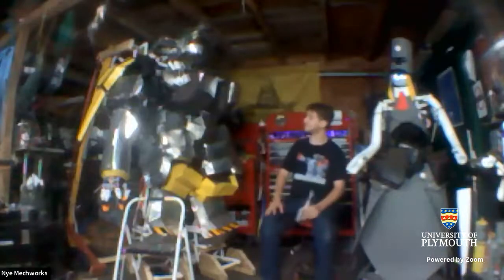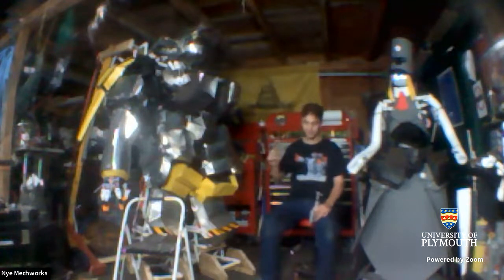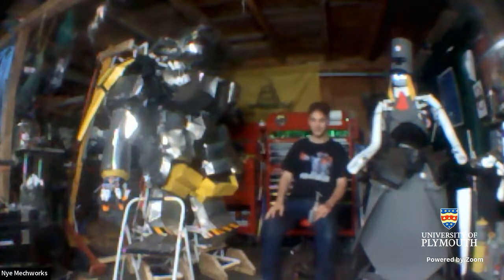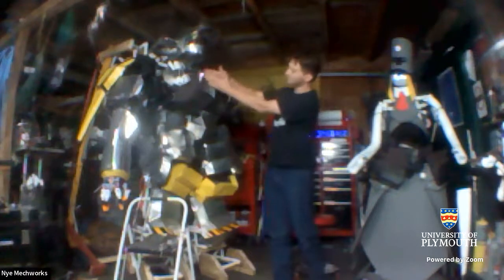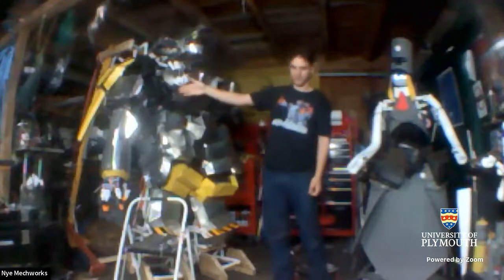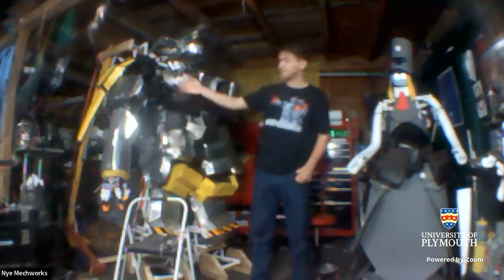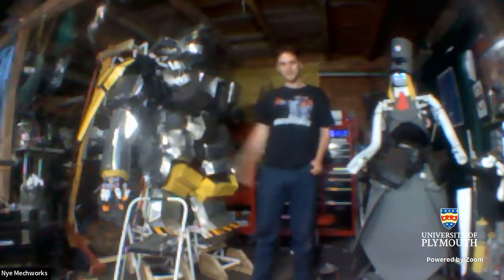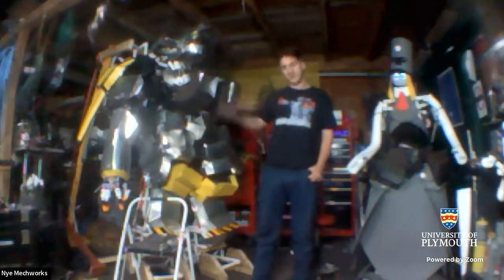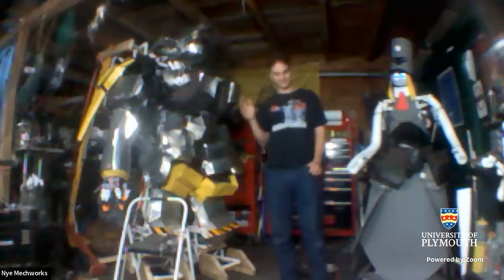Well, when it comes to things of this scale, there is a surprising amount of leverage involved. Because when you've got your motor, let's just say 3 inches from the armpit joint, and then you've got a 30-inch arm, because of leverage, that's going to multiply the load on the end of your arm by 10 times, because 30 divided by 3 is a factor of 10. So you really have to look out for that leverage.